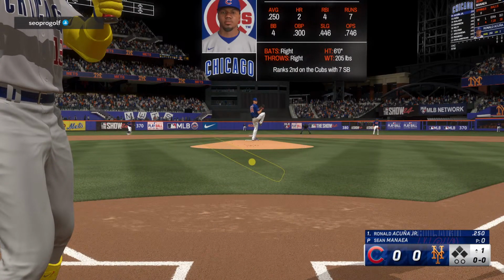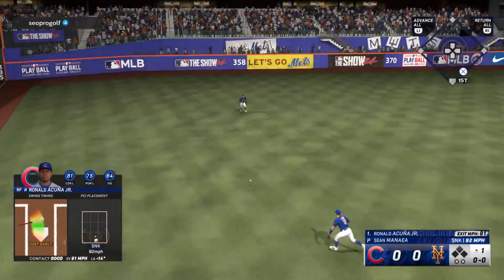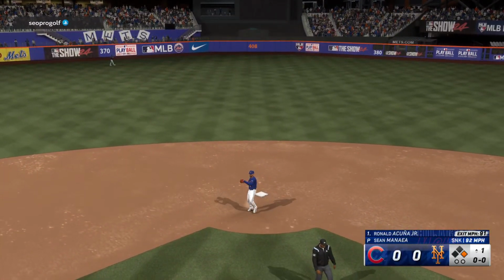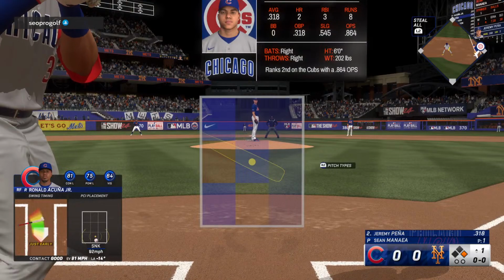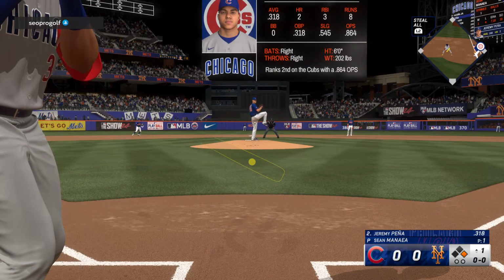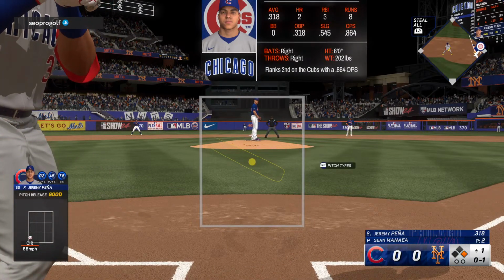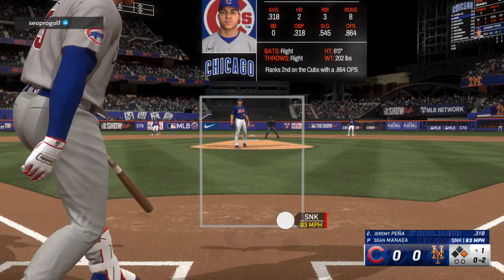And a pitch. And it finds its way through for a hit. Man aboard on the leadoff single. And up next for Chicago, Jeremy Pena. There's the strike. Acuna on at first, nobody out. He's down 0-2 as he swings through it.